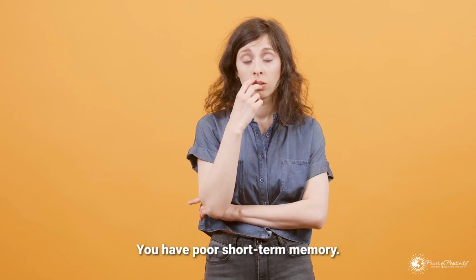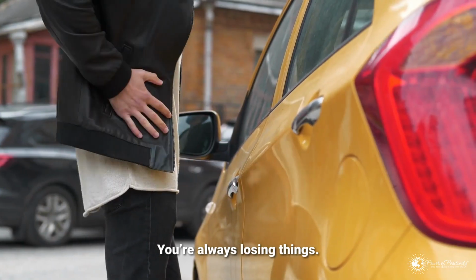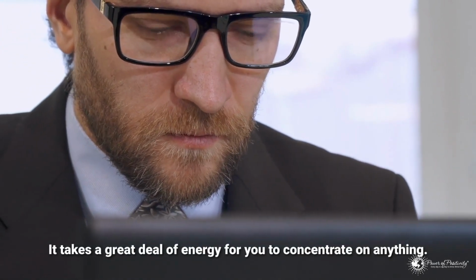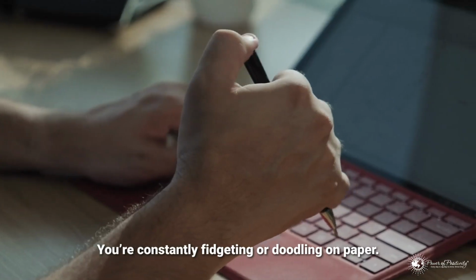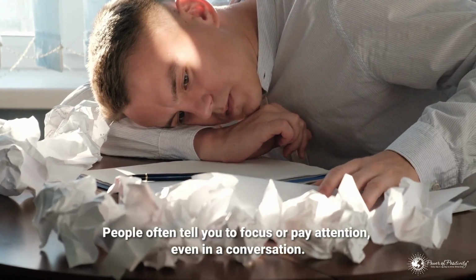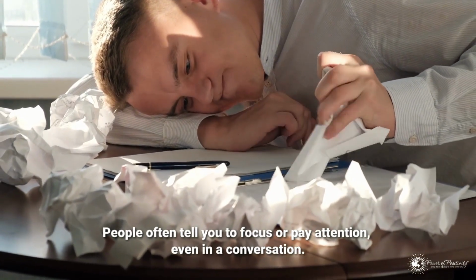You have poor short-term memory. You don't think clearly. You're always losing things. You can't make decisions with ease. You cannot focus on the task at hand. It takes a great deal of energy for you to concentrate on anything. You're constantly fidgeting or doodling on paper. Your mind is always a million miles away. People often tell you to focus or pay attention, even in a conversation.